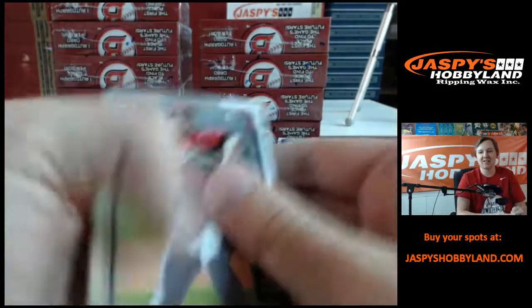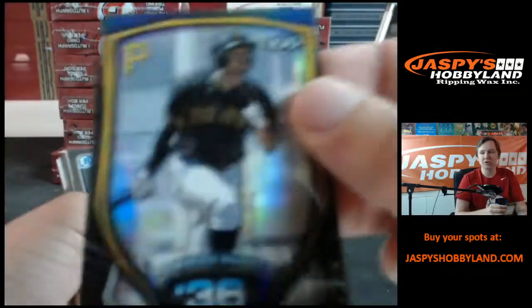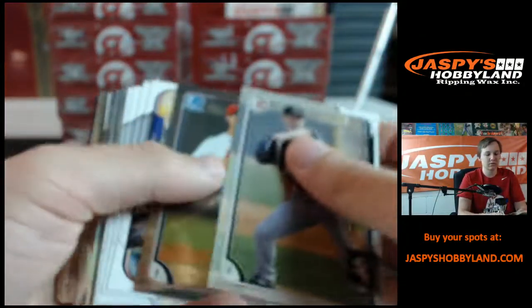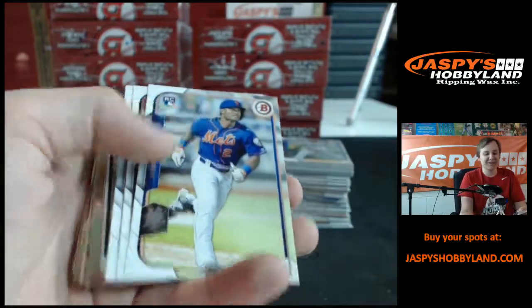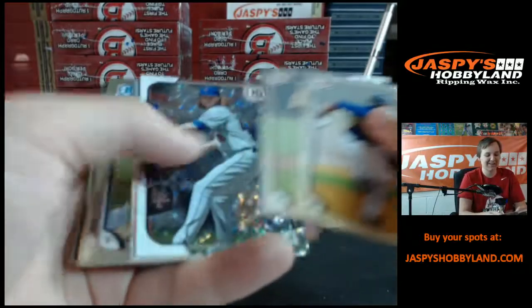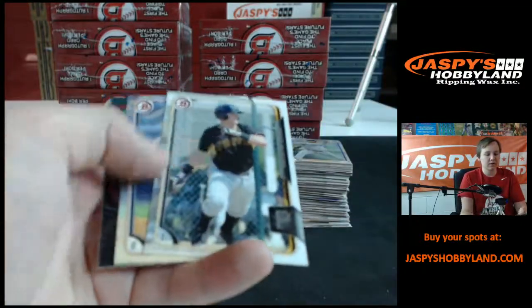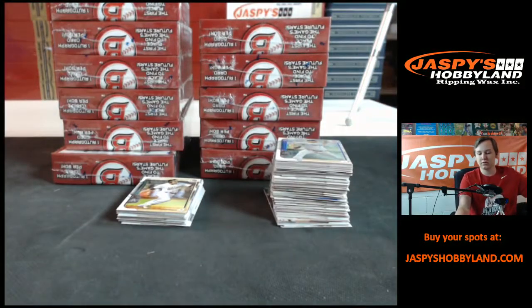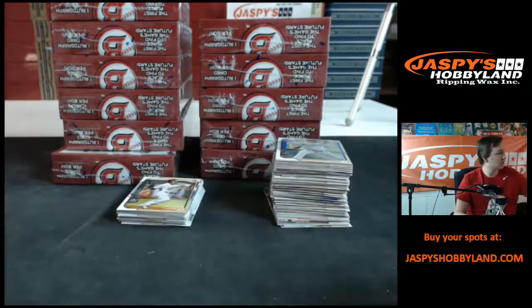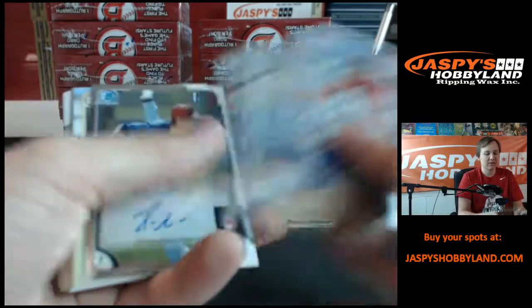This is all the base. Johnny Questions doesn't actually have any in this one, I don't think. None for Johnny Questions. Top 100, Josh Bell. That would be pretty funny if he hit like three super fractors with one spot. Silver Ice, Jacob deGrom for the Mets. Top 100, Henry Owens, Red Sox. It's all paper-based. You don't even have to sort through. Just double-checking. I'm getting ready for Joe. I got to double-check. He's not going to sort it out like this.